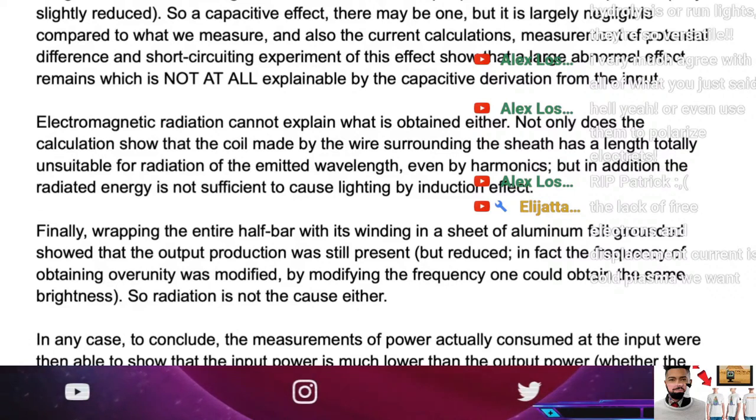So a capacitive effect, there may be one, but it is largely negligible compared to what we measure. The current calculations, measurement of potential difference and short-circuiting experiment of this effect show that a large abnormal effect remains which is not at all explainable by the capacitive derivation from the input.